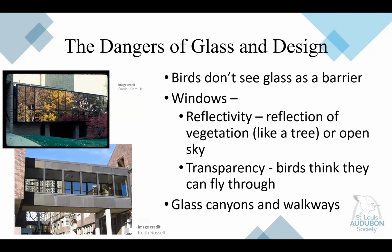And that's demonstrated by the top picture here on the left. You can see that someone's taken a picture and there's all this foliage reflecting in the glass. And that's all presumably behind the photographer who's taking this picture. A bird might see this and think, oh, there's a nice tree I can go land in. There might be some sort of other resources that are being reflected in the glass, or even the sky, that they think is just a continuation of the horizon. But in reality, it's a reflection, and that can be very dangerous when they collide with this surface.